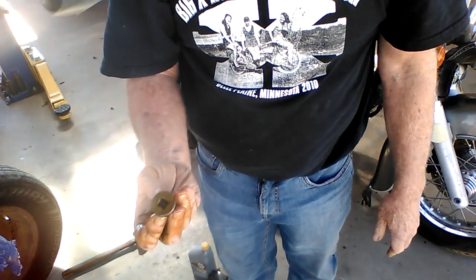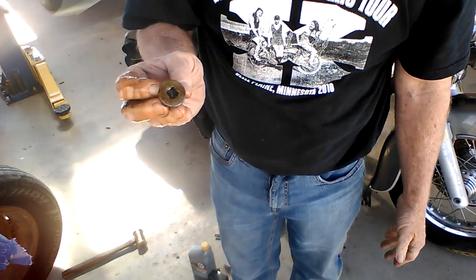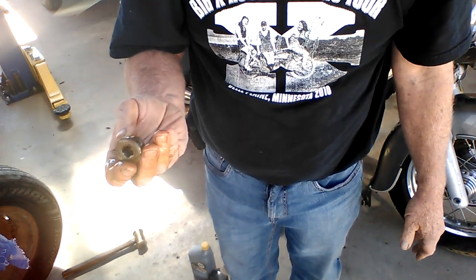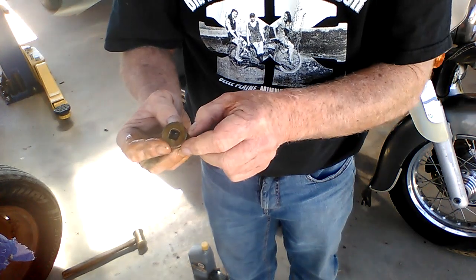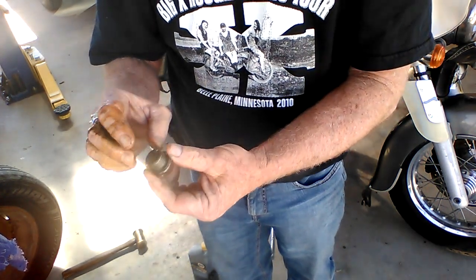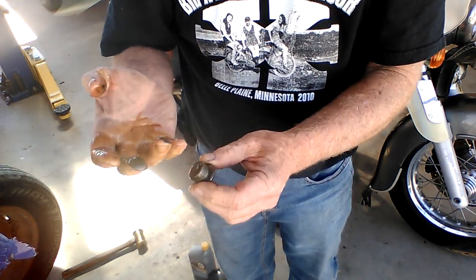This is odd. Typically it's a hex. Somebody has replaced this one with a square drive, which, neither here nor there, works better or worse. I just couldn't figure out why I couldn't get the darn hex in it until I realized somebody had put a different unit in it, different plug in it. And there's a little bit of debris on the old magnet.